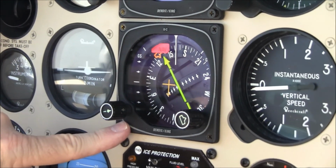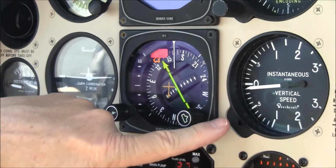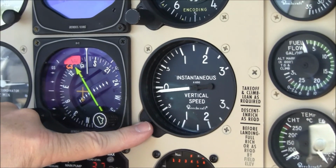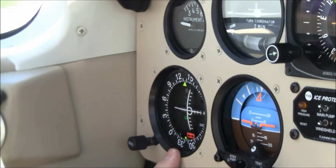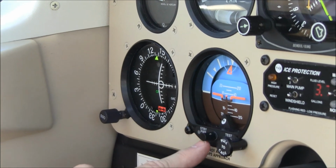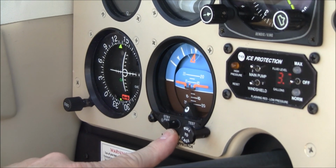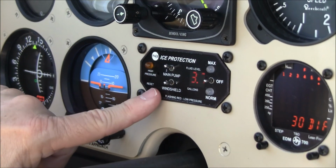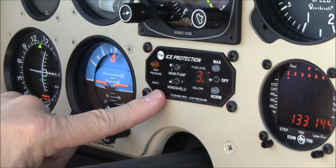And this is the King KCS-55A slaved HSI. Beside this is an instantaneous vertical speed indicator. On the next row, you have your number 2 nav or number 2 GPS indicator, and then we have an electric standby attitude indicator. This is your ice protection annunciator, and this of course is equipped for flight into non-ice.